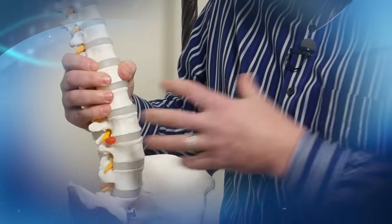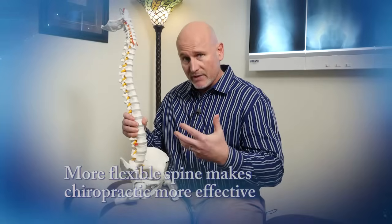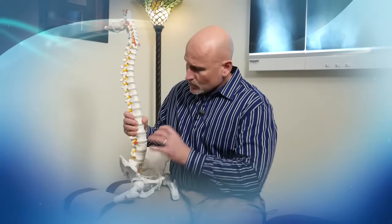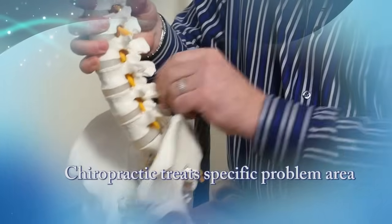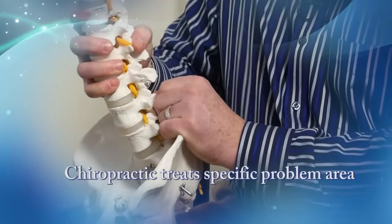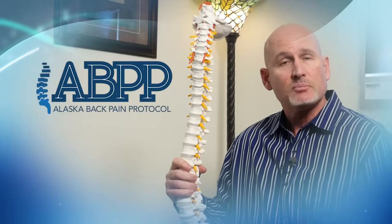As the spine gets more flexible through doing those disc decompression treatments, your back is much more open to the chiropractic treatment, because chiropractic treatment is more effective when we've got some mobility or we give patients some stretching exercises. So then the chiropractic treatments can be directed right to that area. If it's really stiff in here, we want to get this area more open through doing the chiropractic treatments. At the same time, we give the patients home exercises to work on, so they don't have to be in the office working on machines and that kind of thing. So with the Alaska Back Pain Protocol, we've done 3 separate disciplines as part of the treatment plan.